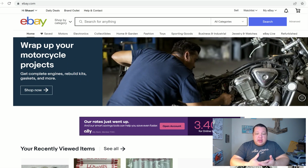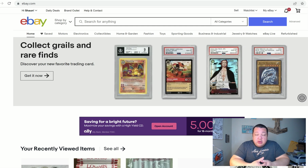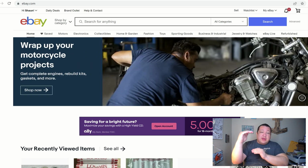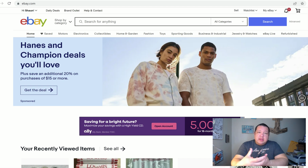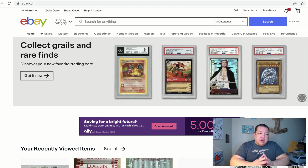Because obviously, in the best scenarios, we want to buy an item very cheap and sell it for very high. So we're going to try and take advantage of the best practices we could implement to make that happen. All right, so we're going to focus on that. We're going to get started here in a minute.